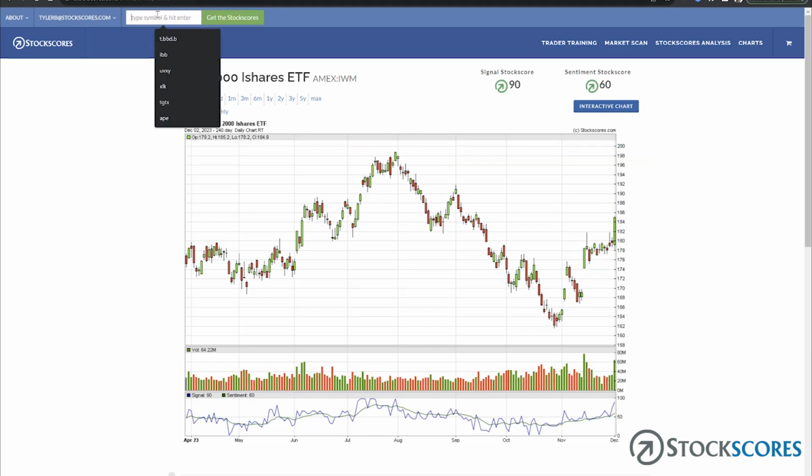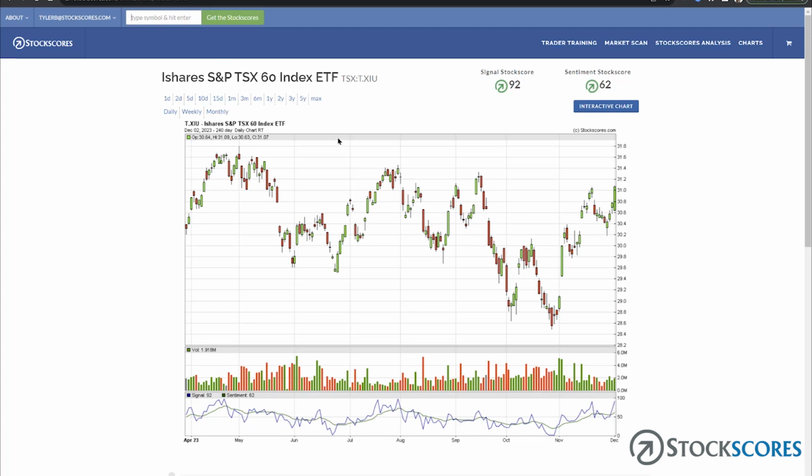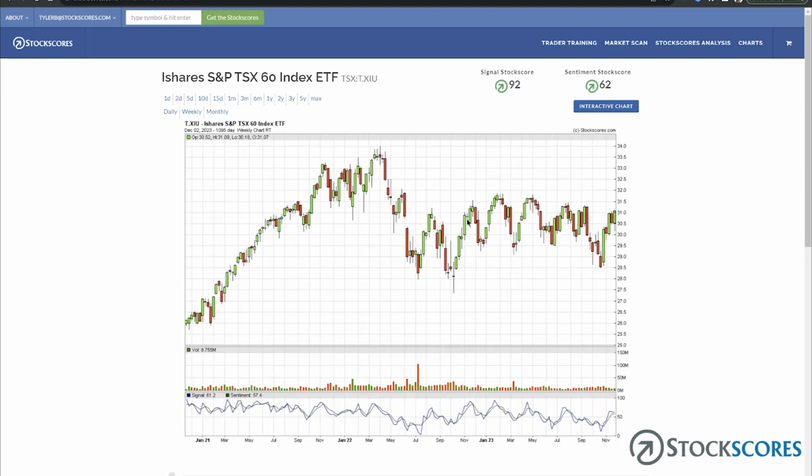Now let's jump into the Canadian market, T.XIU. And the Canadian market has a much heavier weighting of commodity stocks. So if we look at a 1 month chart here, we can see the trend is up, so that's a positive. Looking at the 3-year chart, you can see that we're still stuck in this sideways trading range that we've been in for over a year. We got a little bit of upside until we hit resistance, and so it's likely that we'll get there. But once we do, expect this market to get stuck.